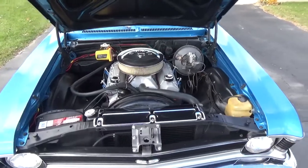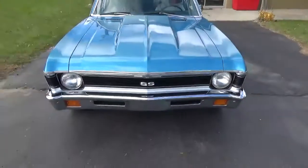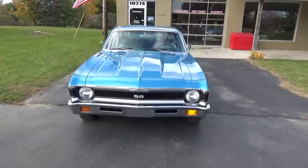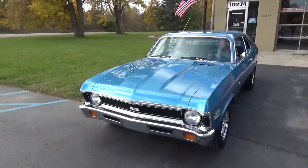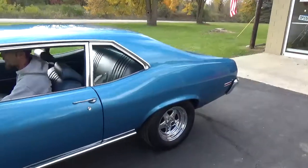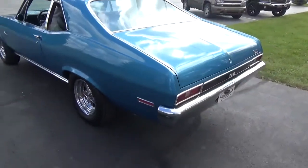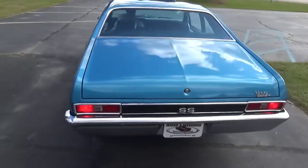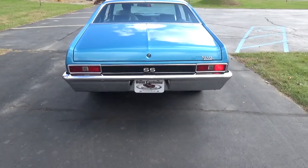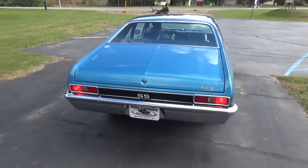We'll fire this thing up. Fires right up, got a nice cam. Sounds real good out the exhaust. 3-inch exhaust. It's got turbo mufflers instead of flows. Backup lights, everything works. It's got 12-bolt posi in it.